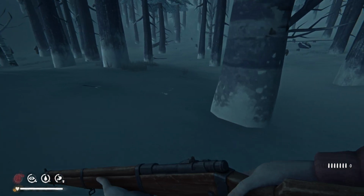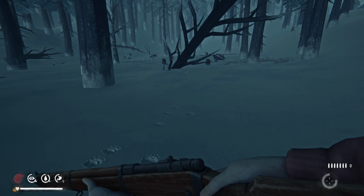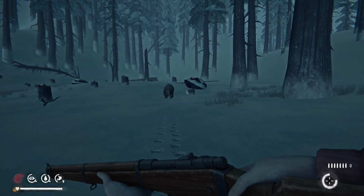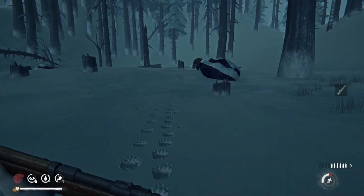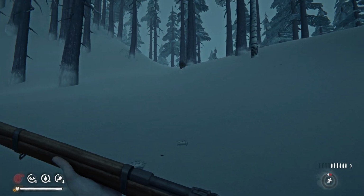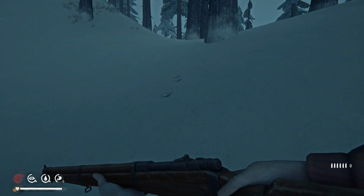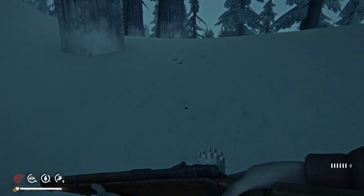There he is, right there. Right there. Just make sure the shivering doesn't cause us to miss. Alright, let's keep chasing. You know, for how many times I've shot him, he's not really bleeding all that much, but I guess that's just The Long Dark. I don't think they bleed much.